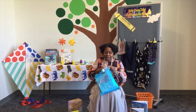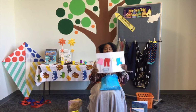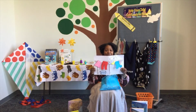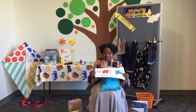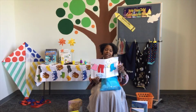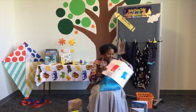So, the very first thing you can do is watch Miss Vera's video on how to make this super craft. And look, your clothes are on the line, just like here. So you'll be able to color your clothes, add your basket in the wind, and then attach the clothes to the line. That's a lot of fun.